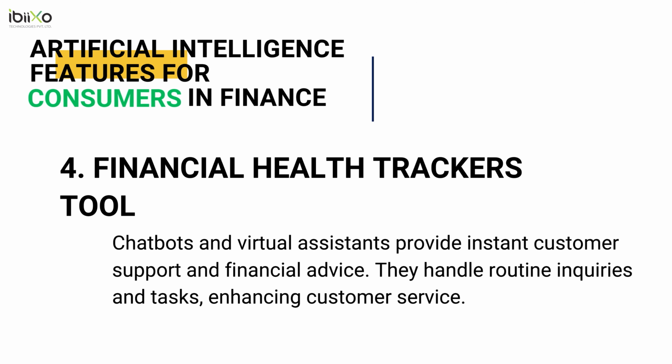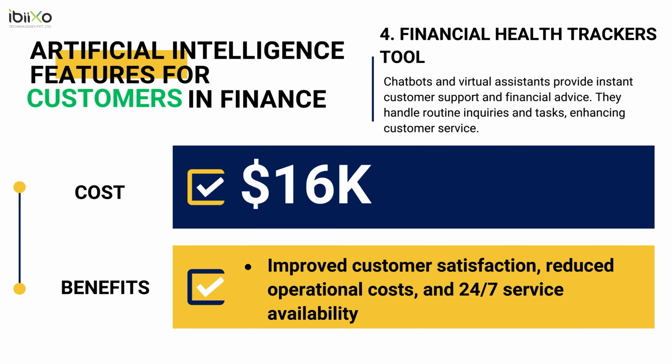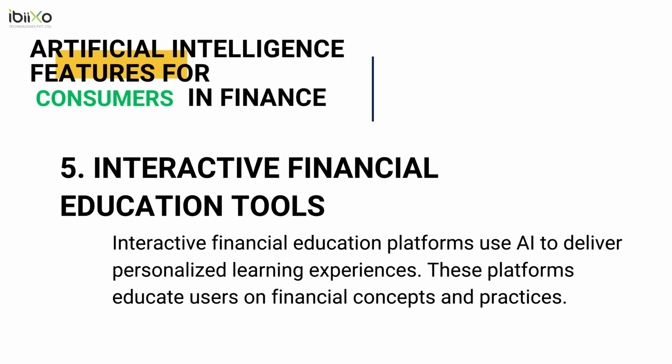The fourth one in the list is the financial health tracker tool. This is going to be really important, wherein consumers will be able to understand their financial health with the help of AI. This is going to cost around $16,000 and may reach up to $35,000 based on the implementation you need.